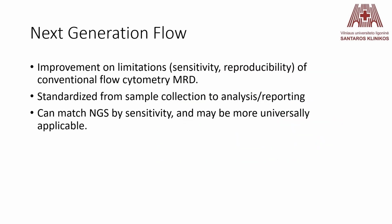And this is why next generation flow is very important in the performance of MRD, because it improves on some limitations of older ways of doing MRD, such as sensitivity and reproducibility, as it is based on standardized sample collection guidelines as well as analysis and reporting. And it can match next generation sequencing by sensitivity, but it is, as I mentioned, more universally applicable.